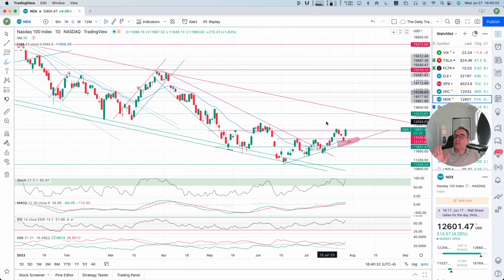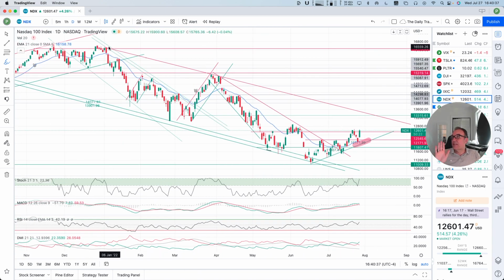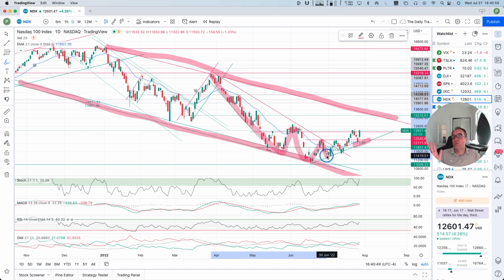So really nice. Let's just pull back a little bit and understand that we are still in a downtrend. So we are in a big downtrend for all of the indices. And now we had a pull down. We tried to go up once. It did not work. We tried a second time. It did not work. And then the third time was a charm with the pullback. And now we are coming back up.